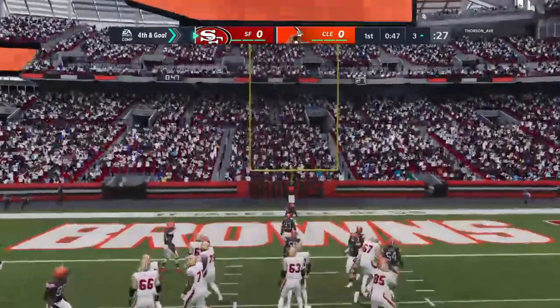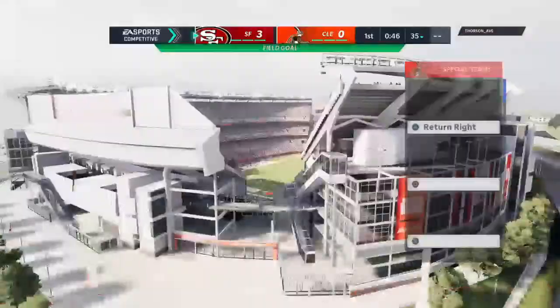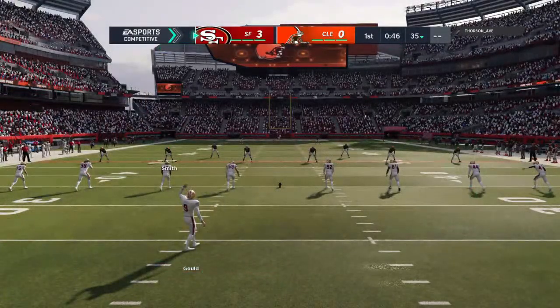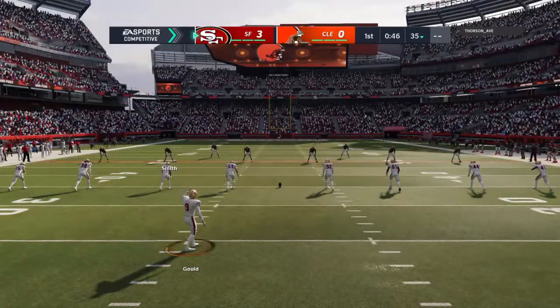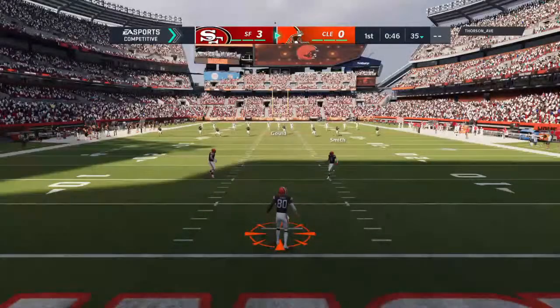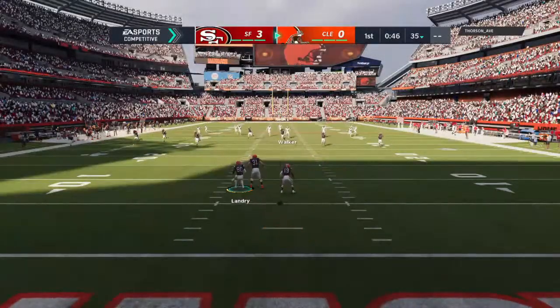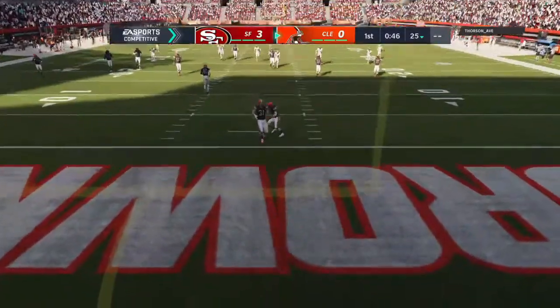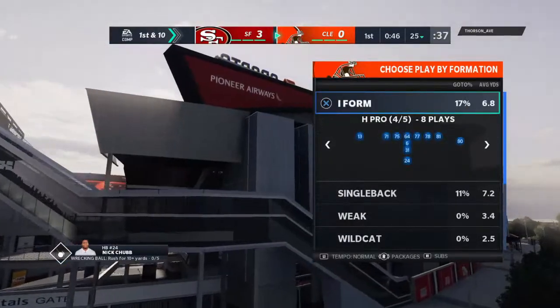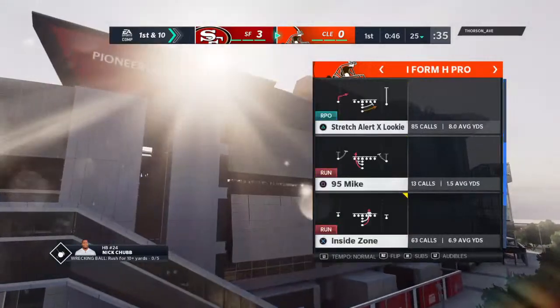From the left hash, a chip shot here. Well, after marching down the field, only getting 3 there, kind of feels like a win for the defense. And it does. They'll go to the sideline feeling a lot better that they didn't give up a touchdown after the march against them. But if I were the offense, I wouldn't hang my head over that one. That's a good drive, and 3 points were put on the board. Take over 1st and 10 at their own 25-yard line.